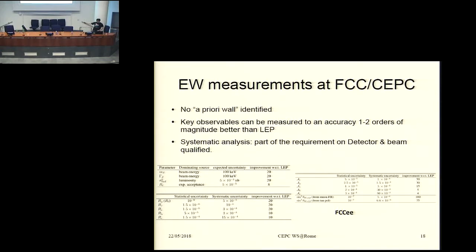And the systematic studies are certainly the core of this game. Part of the requirements on the detectors, the beams, and the other components have already been quantified, which I regard as really nice progress.